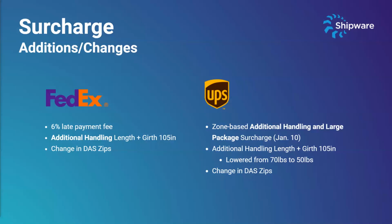So something to look out for there. The other interesting one on the UPS side is that they have announced they will be doing zone-based additional handling and large package surcharge pricing. They have still not released details on this yet. That will be effective on January 10th, so I have to think they will be releasing something about that soon. However, they've announced other peak surcharges and things like that only a week before the effective date, so more to come there. And then UPS also made their changes to the DAS zips, which we'll see here.